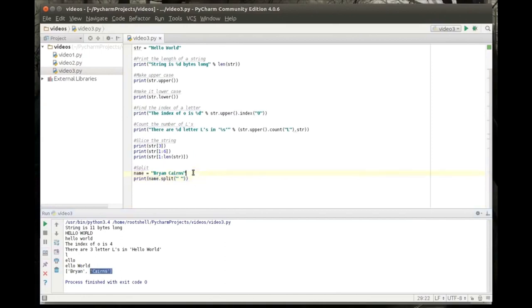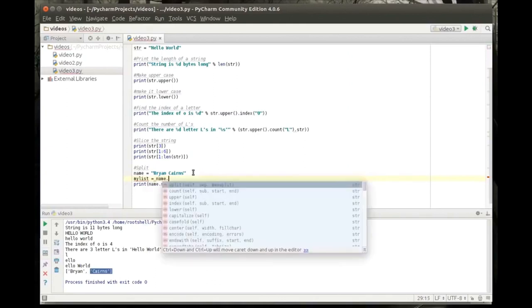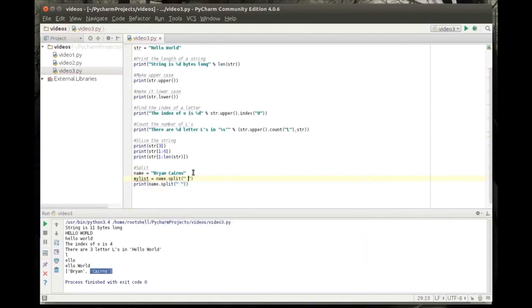To kind of solidify that, let's say my list equal name split, and we're going to split on the space. And let's actually just print out my list. It's going to print the same thing. But we're going to say print, and we're going to get just a little crazy here. My first name is %s, and my last name is, you guessed it, %s. And we're going to format that.